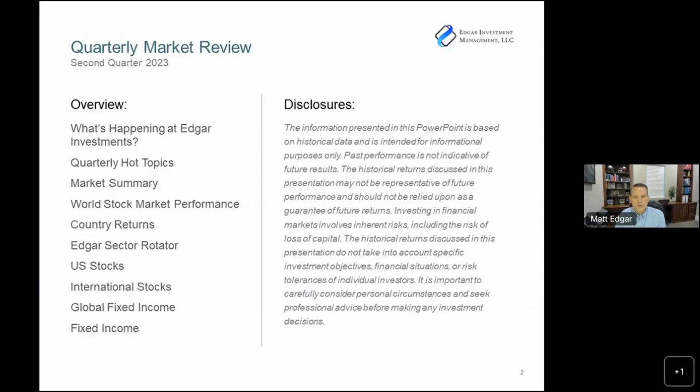So a little brief overview of what we're going to cover today. We're going to talk a little bit about what's happening at Edgar Investments. We're going to talk about some hot topics over the quarter, a little bit of market summary, and look at some country returns. We're also going to look at the Edgar Sector Rotator. That's a new thing that we've got going on that I'd love to show you guys. We're going to look at US stocks, international stock performance, as well as some fixed income.